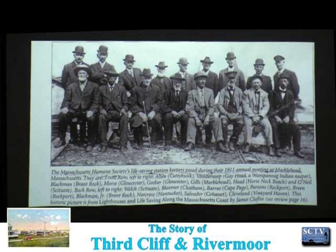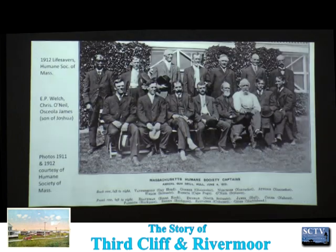So apparently these guys got together once. Now, these weren't the only ones involved in the operations, but these were in charge of the stations. And this was an all-volunteer operation. So they would have 5 to 10 to 15 other people from the area, in this case Fourth Cliff, who would come out and help them if there was a shipwreck and somebody needed to be saved. So these guys were very important. They apparently got together every year. It was in 1912. The next year, they got rid of their bowler hats.